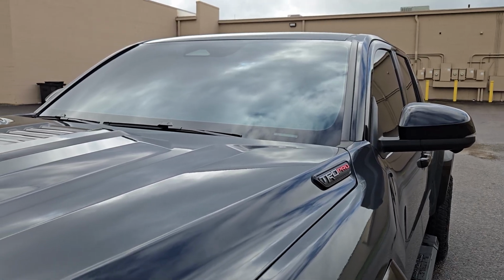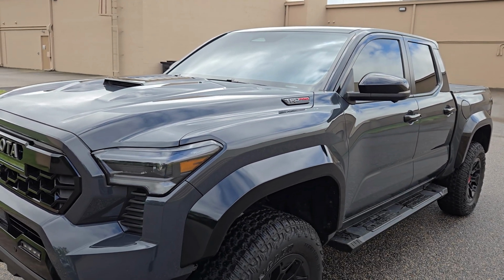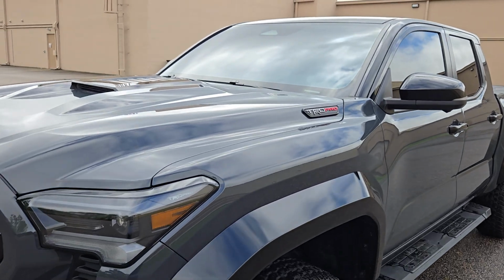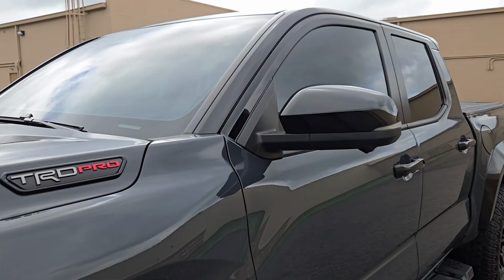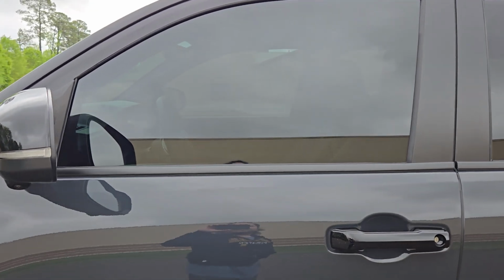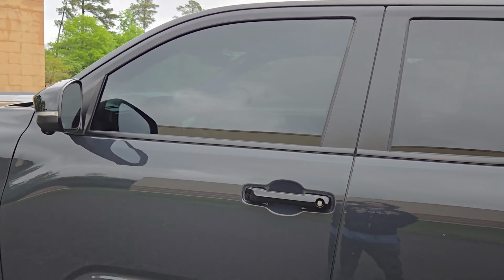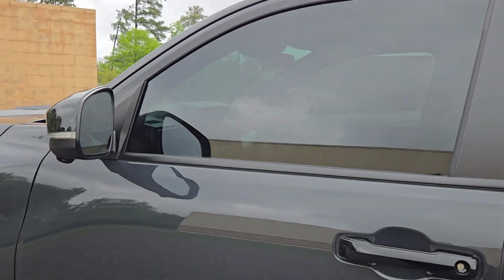this is a 60% film. It meters at 42.5% after installed, because the factory windshield glass on this Toyota metered at around 71%. The front door has XPEL XR-20 black. The front door window metered at around 86%, so this is metering a final number of 17.5%, give or take.